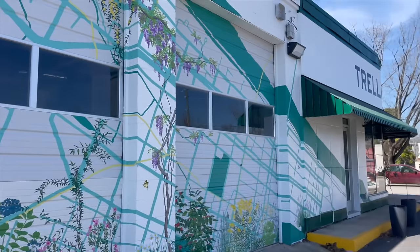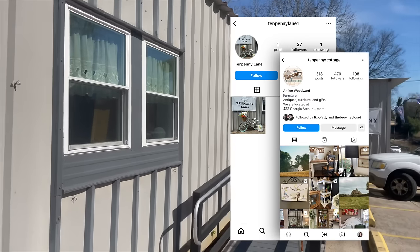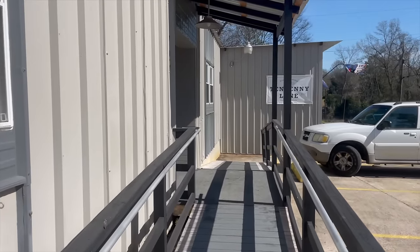Such a cute coffee shop. We're gonna run in here and check out 10 Penny Lane real fast. It's on our way to the next place.